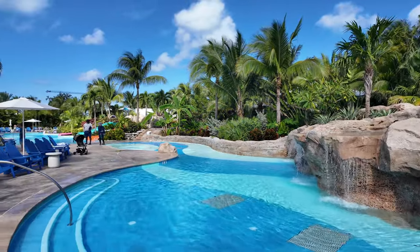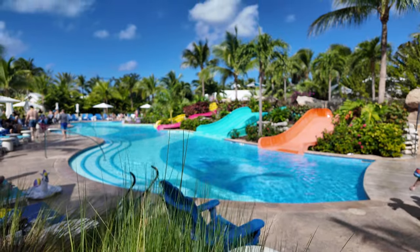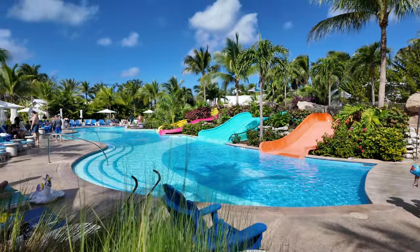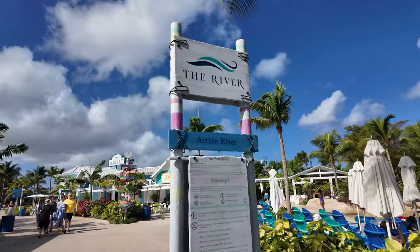This is all Turtle Beach. This area was closed for some reason when I walked by, but another small little kid area in addition to Stingray Cove.